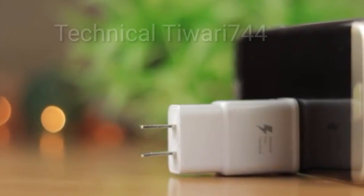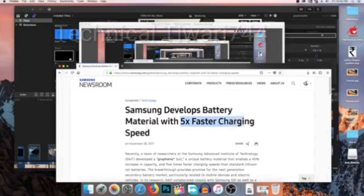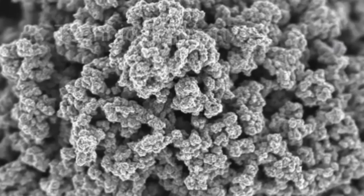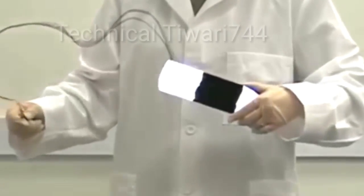Now imagine if your phone could charge from 0 to 100 in just 12 minutes. Samsung actually has built a battery that can do the same. The battery that Samsung has built is graphene based, and in the previous years there has not been a lot of improvement in the battery sector, but this year is quite different.